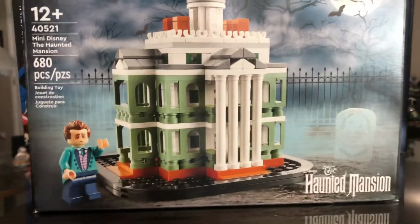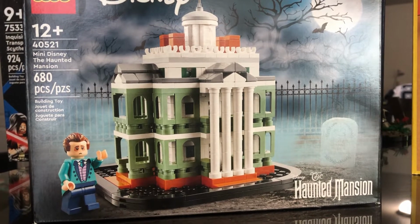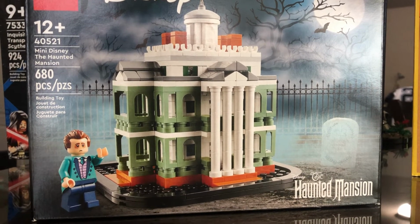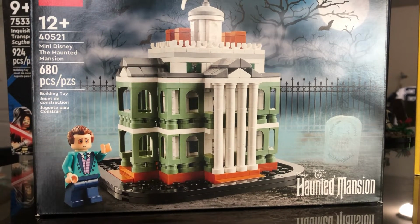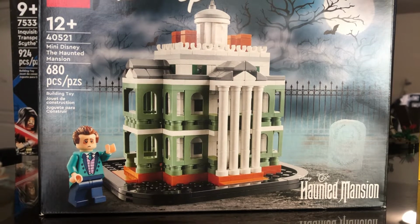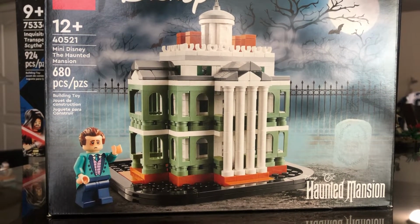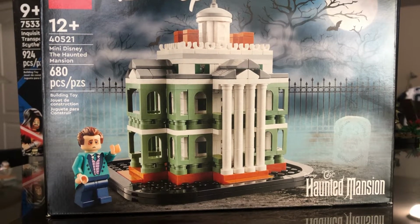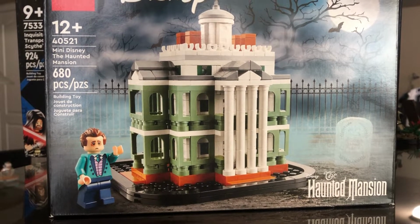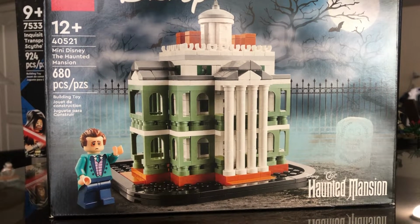Now the Haunted Mansion was actually really cool to me because I've got the mini scale Disney castle, and I also have the full-size Disney castle as well. Now, was I disappointed that they came with the mini haunted house? No, I was not. I actually was really happy to see this, and I love the exclusive figure right there. So for me, I was like, this is perfect. I love it because I could utilize it for something in my Disneyland theme park in the future that I plan on building. So I was like, this will be great.